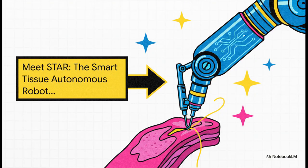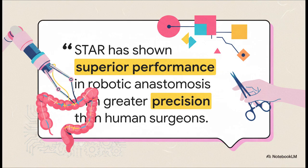And hey, this isn't just some far-off theory. I want you to meet STAR, the smart tissue autonomous robot. It's a leading example of a 2nd-generation, semi-autonomous robot that is just pushing the boundaries of what we thought was possible. And the results from STAR are, frankly, groundbreaking.